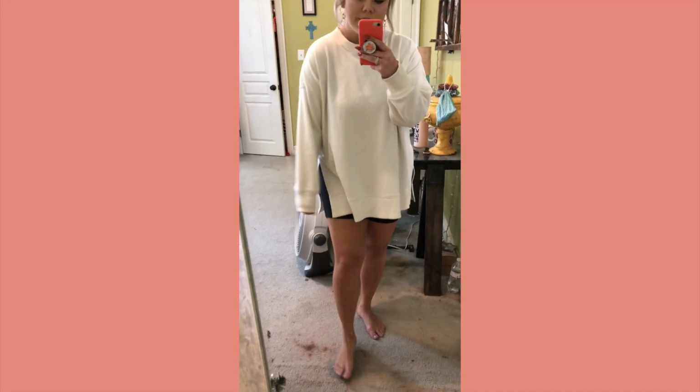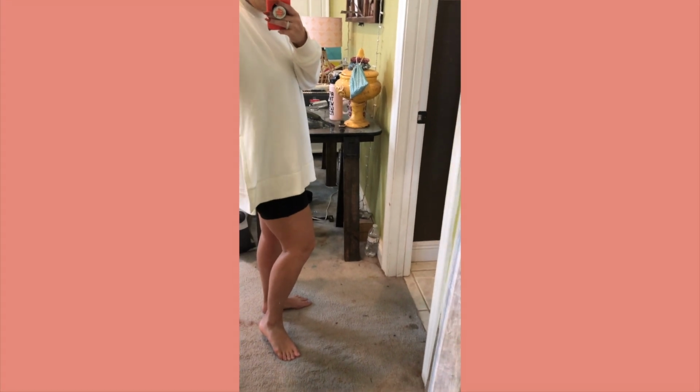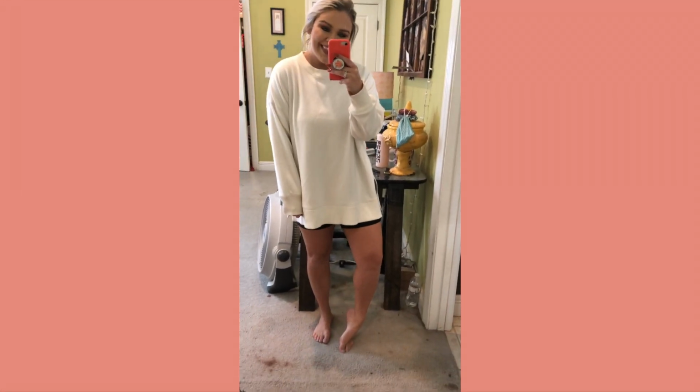Next piece of clothing that I want to talk about is this sweatshirt from Aerie. I have been living in this sweatshirt. It is so soft and comfortable. It is just a crew neck oversized sweatshirt, and then it has the slits on the side, but they're not super high up, so even if you're wearing just high-waisted leggings and you lift up your arms, you can't see the side of your stomach or anything, which I really like. Yeah, it's just a really comfortable sweatshirt.